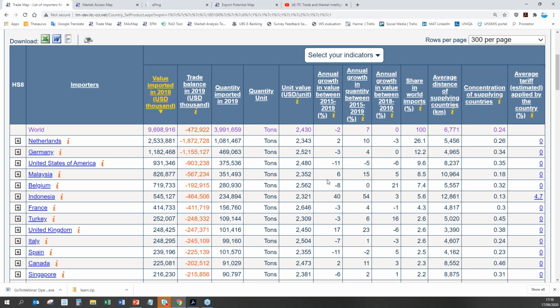Look, I'm going to export to Malaysia because the growth over the last years has been really good and positive: the last 5 years is 6%, the last 2 years is 5%. It's a consistently growing market. I want to go to Malaysia.